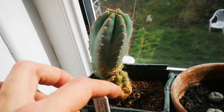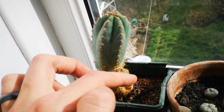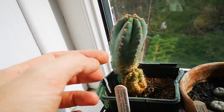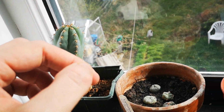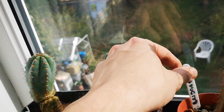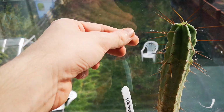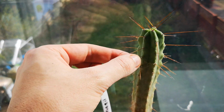This is the one that Stone Shaman sent me, and it died pretty much. It started to rot, so I cut the top off, and it's just grown back again. And it's grown really fast as well. I think that's a San Pedro. There's a T. Brigesi. That one's looking all right. All looking a bit cobwebby and stuff now.